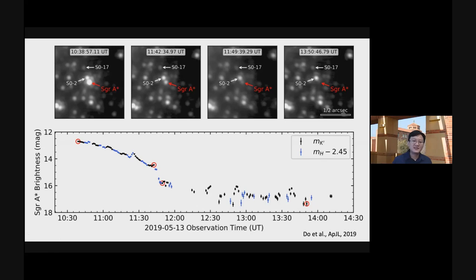So this is a series of images from that night, and you can see Sagittarius star's variation compared to the stars. One of the things that's really interesting to notice is that when we started that night, this was the brightest we saw that night. So it was probably even brighter before we caught it. That makes it even more extraordinary, I think. The other thing is that there are really steep drops in the brightness of Sagittarius star in very short amounts of time. Just several minutes, it dropped by over half in flux. So these things probably mean that whatever is causing these variations is actually quite small scale, near the horizon.